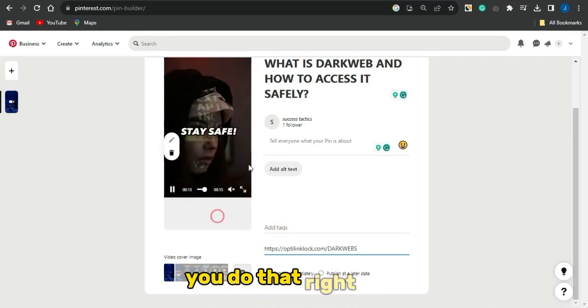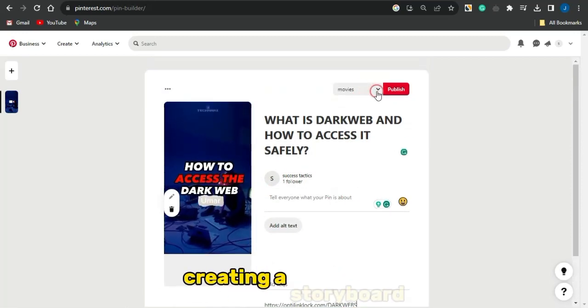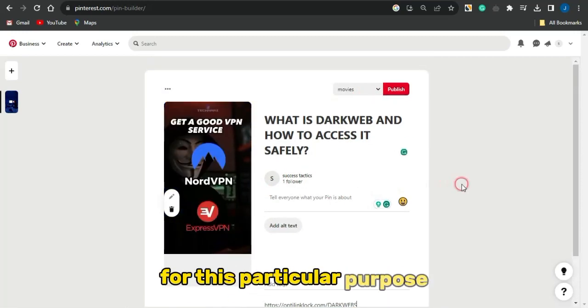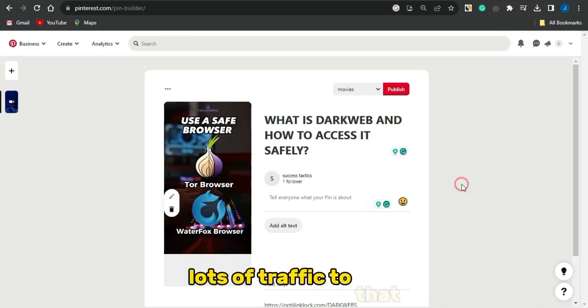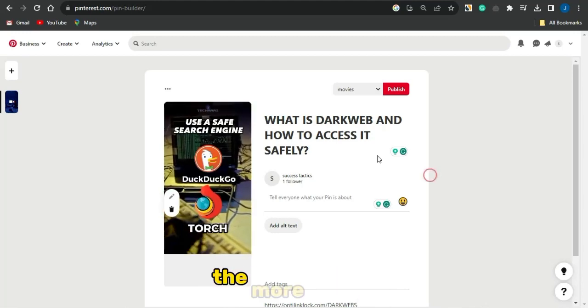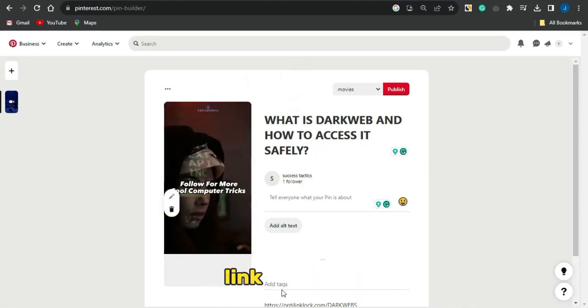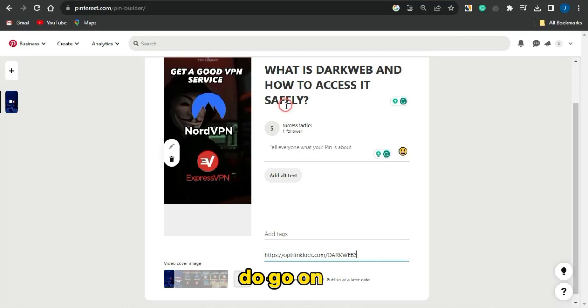And if you do that, then you simply go on to uploading this on this platform after creating a storyboard for this particular purpose. And right now you can start getting lots of traffic to that and go on to making money, because the more traffic you get to this particular link, the more traffic you get to your URL file locker, and the more you make money.